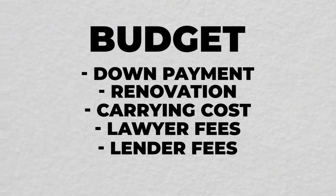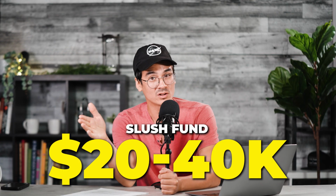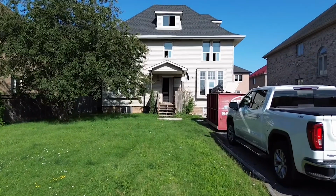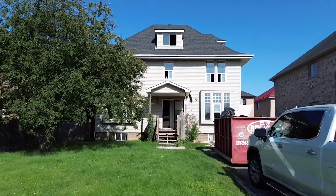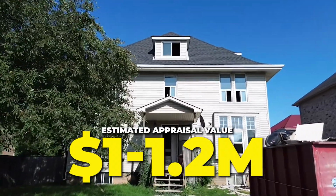And then you also want to make sure to have a slush fund. Now, if we're doing $100,000 of renovations here, how much of a slush fund do you want to have? We generally feel comfortable with having anywhere from $20,000 to $40,000 on top of it in case anything significant happens. We think that a property like this should be able to get appraised for anywhere between $1 to $1.2 million. If we're able to do a refinance on the property at $1.1 million with an 80% loan to value, that is going to essentially give us almost a full BRRRR.